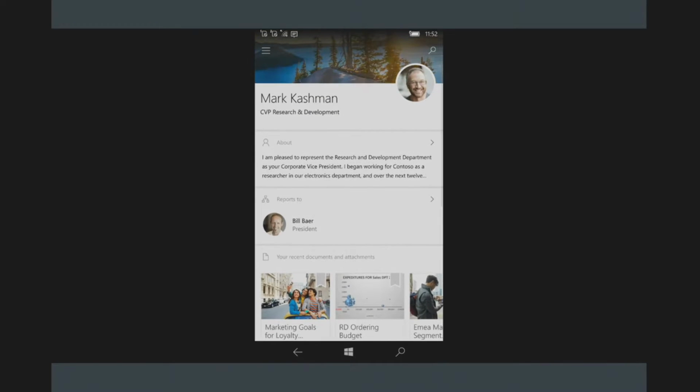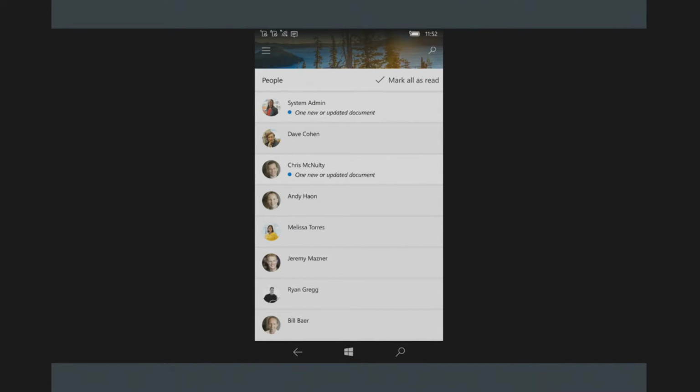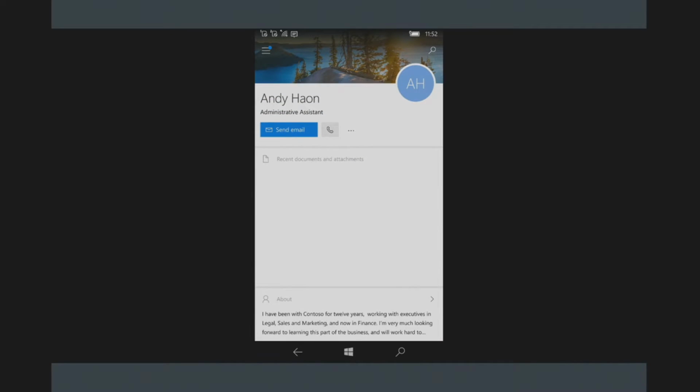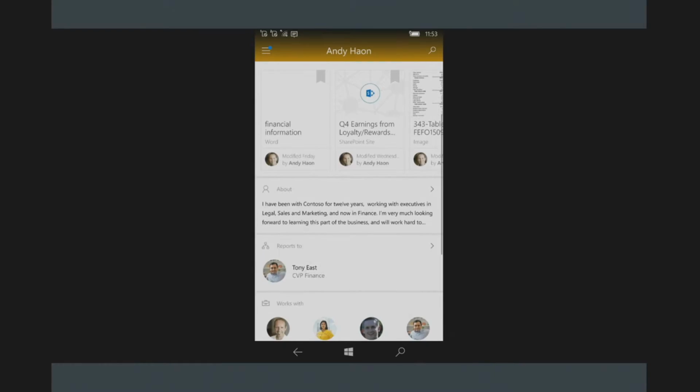And I can also see, of course, other people around me and then reach out to them based on who I work with. But where People starts to get more interesting is if I go to the People tab, I can actually find somebody like Andy. I'm going to tap on Andy, and I can start to see Andy, who I work a lot with, but maybe not as closely as with Jem.